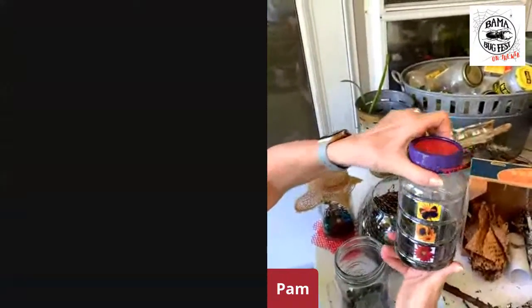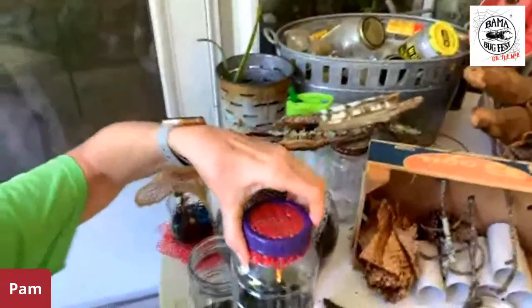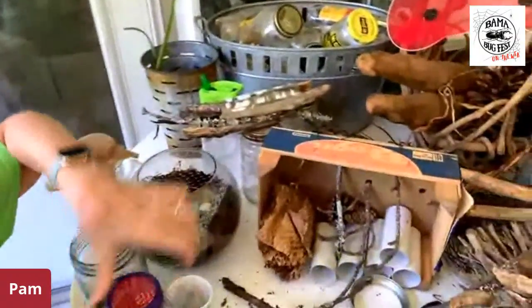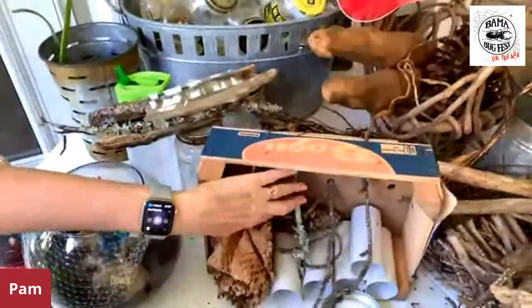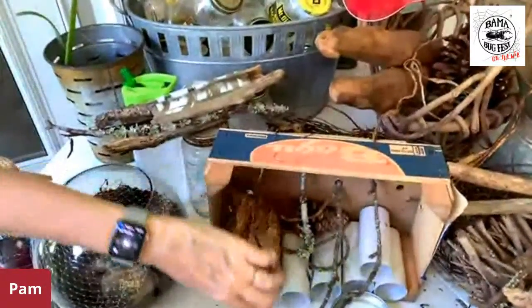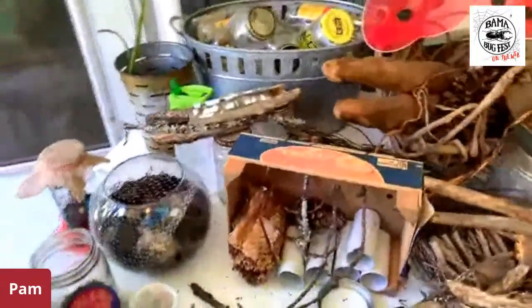And this is one of my favorite little bug jars because it's plastic, it's lightweight, easy to carry out in the field. Then we had our beginnings of our bug hotel that we started. And remember to put the heavier sticks really on the bottom when you get started. And we showed pictures of that online.